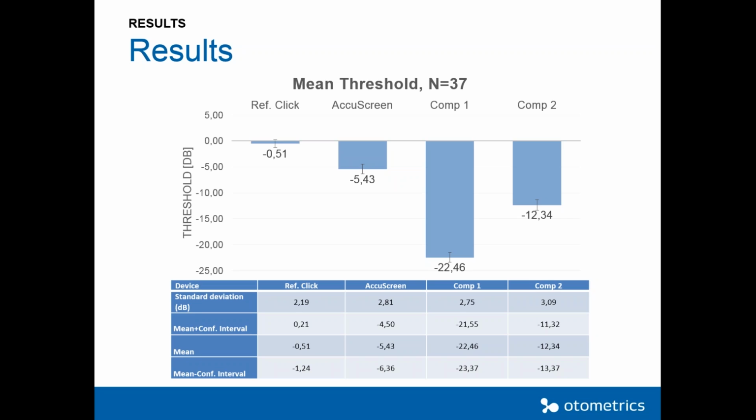So we know that we're doing things right. If we move on to the AccuScreen, we ended up at minus 5.43 decibels. And as you can see, the confidence interval is relatively small. But the most interesting thing is to compare this, of course, to our competitors or colleagues in the market.